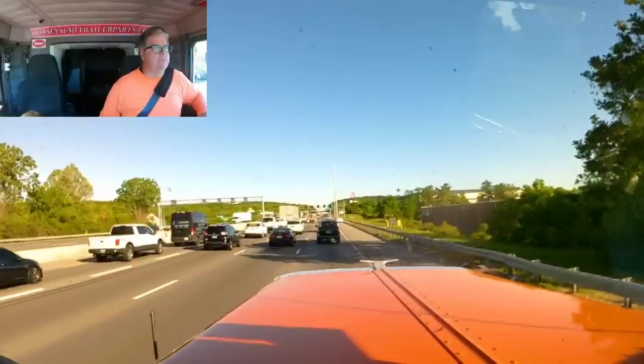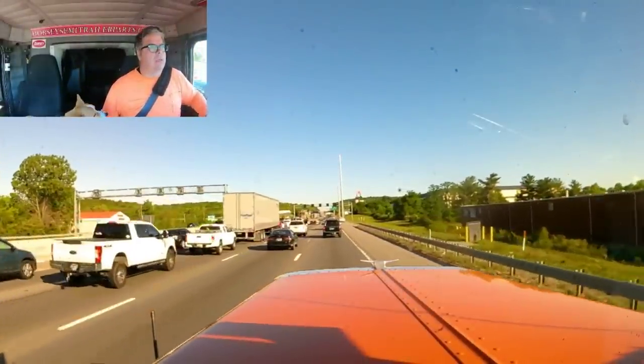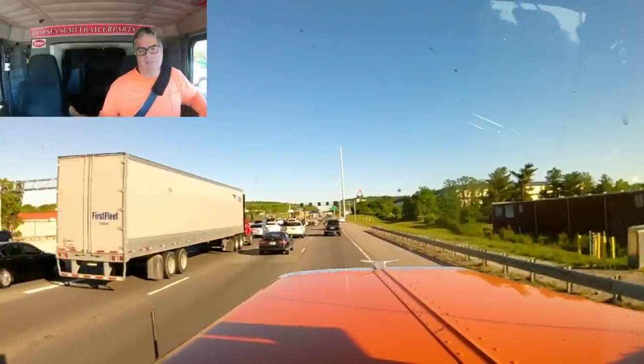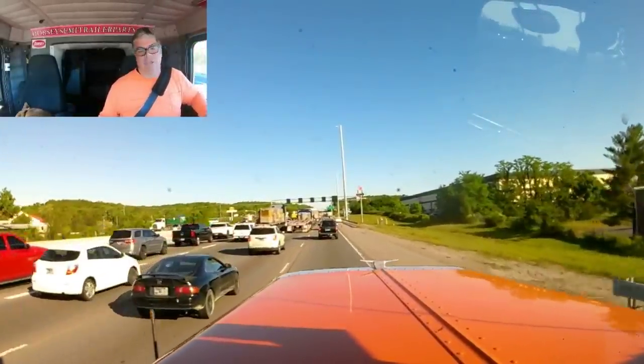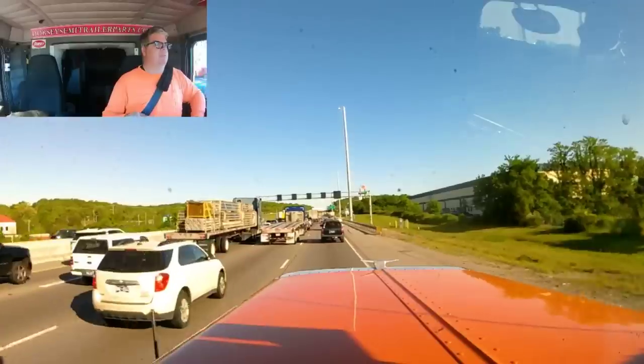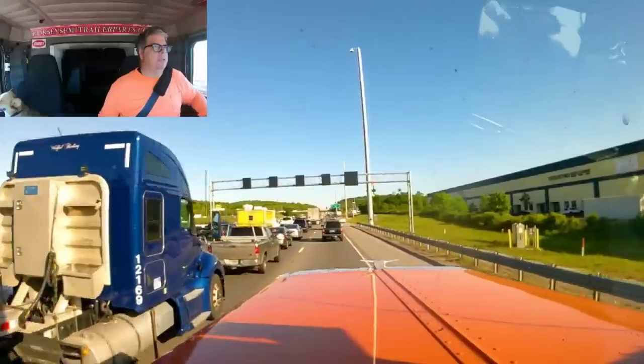It's at 8 o'clock, and according to the GPS, we're gonna get there right, or excuse me, our appointment's at 9 o'clock. We could be 1 hour early. According to GPS, we're gonna get there right at 8 o'clock.